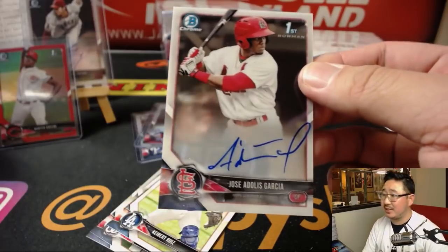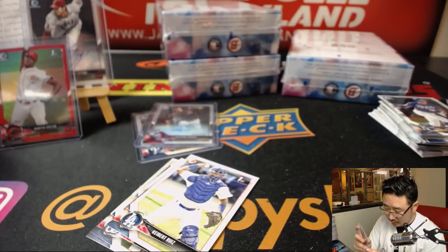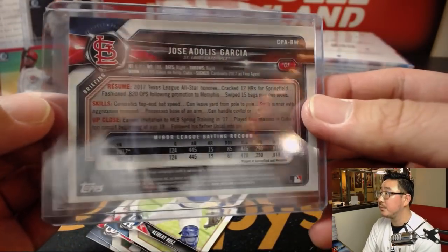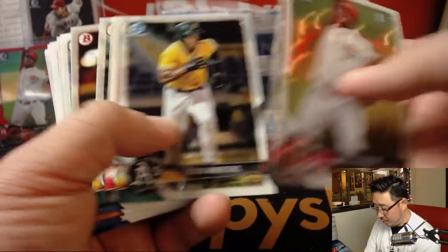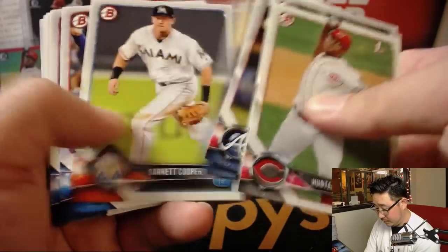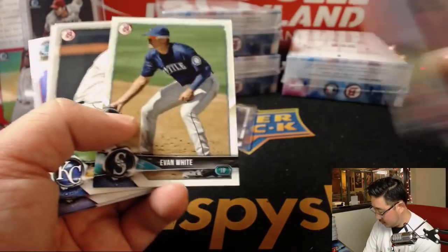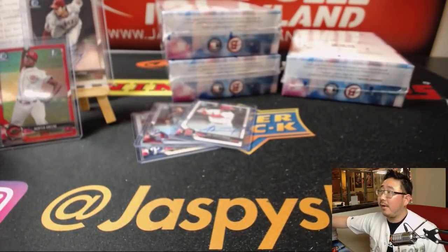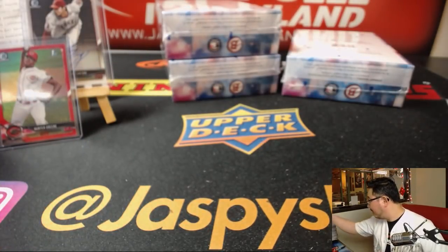And Jose Adolis Garcia for the Redbirds. That goes to Nick Coba and the Cardinals. Nice. Supposed to be one of their big prospects, too. So those are your three autographs from this box. Now let's see if we got anything low numbered. There's the rest there. Right there, Rex. Look at that. Anything nice in this case yet? Oh, a couple things.